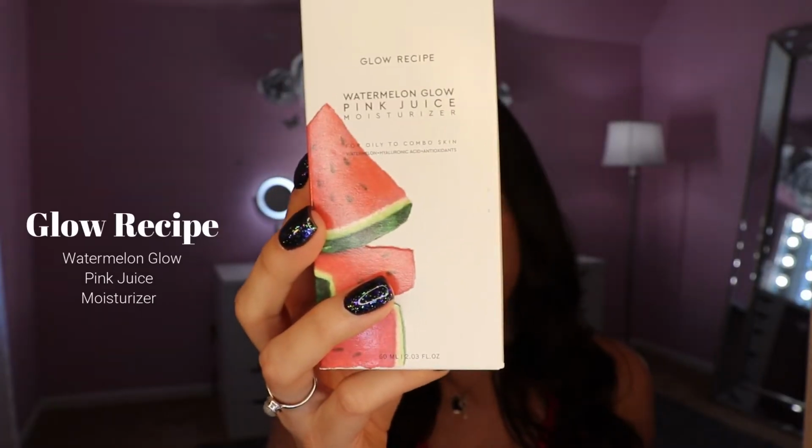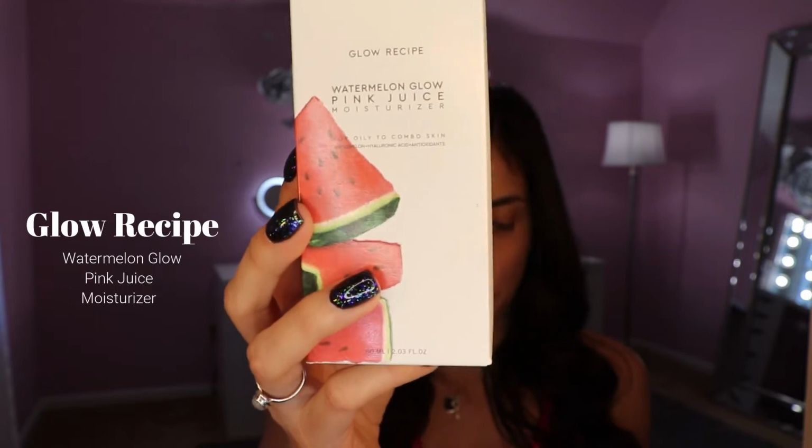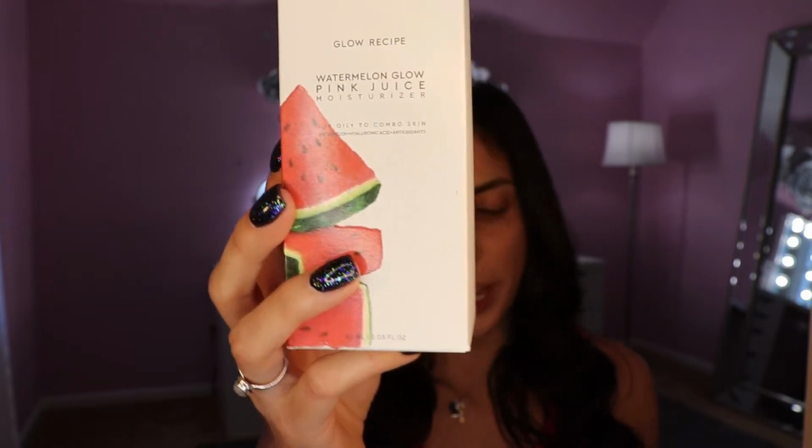So the first thing that I grabbed was the Glow Recipe Watermelon Pink Juice. It's $39.99 for the full-size bottle. I had just finished trying the small version that I had gotten during the holidays and I liked it. I like the smell of it. I like the formula for my skin, which is oily, and this is for oily to combo skin. And then I really like that it's in a pump bottle.